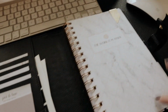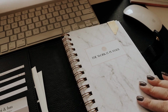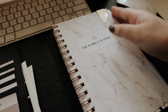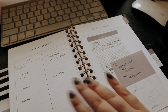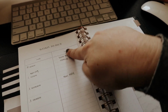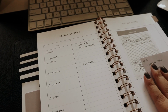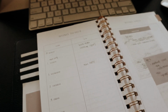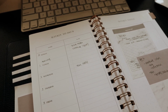The planner I've been using, you guys already know, is the Work It planner. This is my weekly planner, so I will write everything that I need to do in this planner, and then I will transfer it to a daily planner or other planners that I've been using. So that's really nice to have. I usually write all my weekly to-dos here, and then schedule the top 3 over here, and then spread them around, and whatever has no room, I would put in a daily planner or something else that I've been using, which I will definitely show you in a bit.